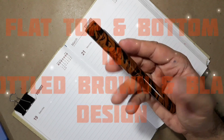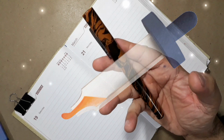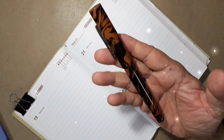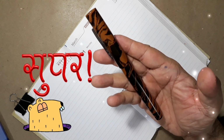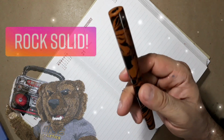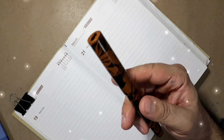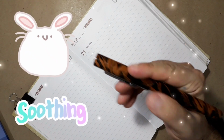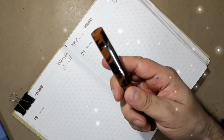in mottled brown design. This is an eyedropper pen, an extremely well built, oversized but lightweight pen, made of ebonite, which is shiny, smooth, and has no specks, perforations, chasms or rifts. Rock solid top quality ebonite is used in this pen. Ebonite gives a soft, soothing, warm, comfy feel when touched as compared to other materials.